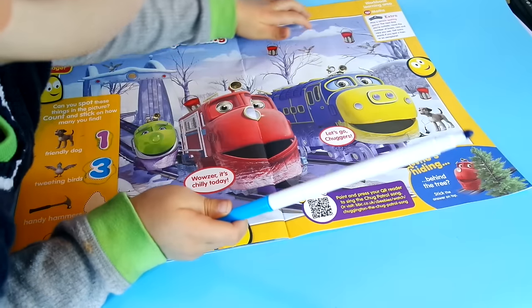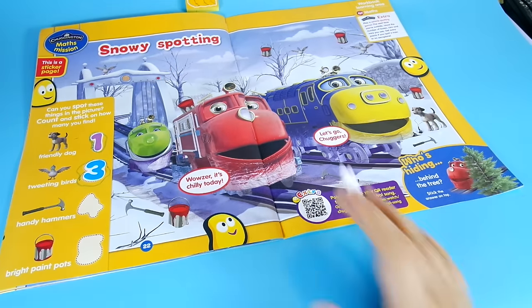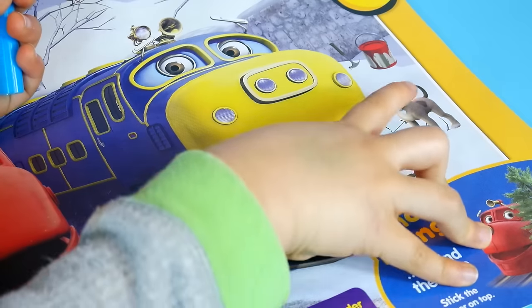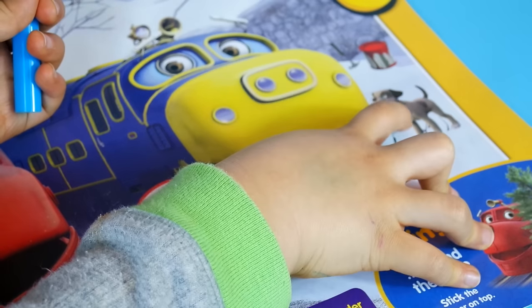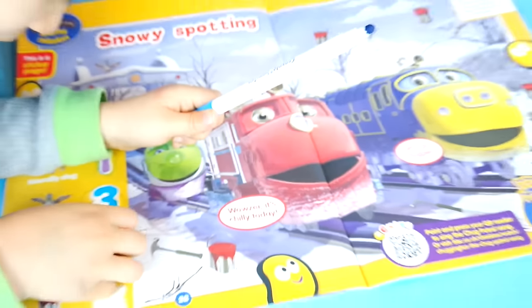One, two, three. It must be somewhere. Oh, I can see it. It's quite small. Look near the doggy. Three. Four. Up a bit. Oh! Four! Here's your number four. Yay! That was a tricky one. Those shapes were tricky. Very hard.